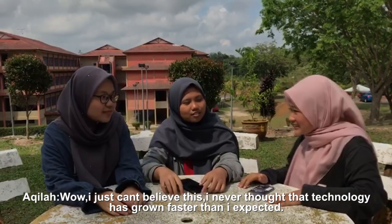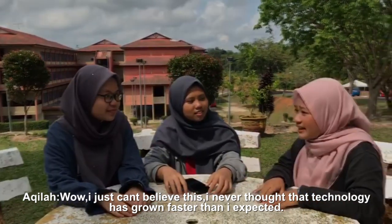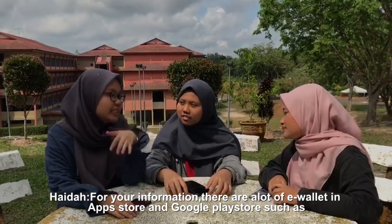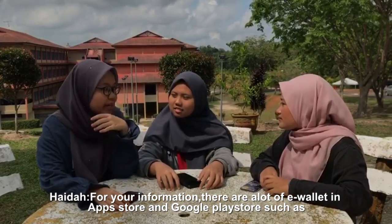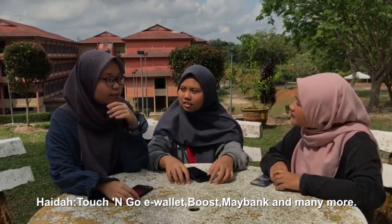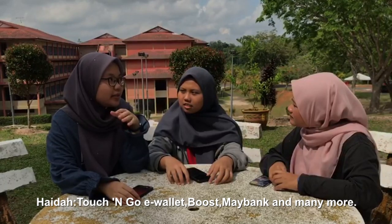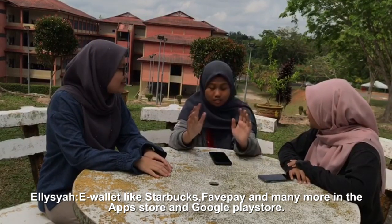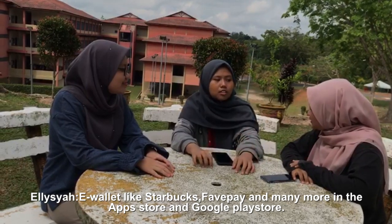Wow, I just can't believe this. I never thought technology was going faster than I expected. For your information, there are a lot of e-wallets in the App Store and Google Play Store, such as Touch and Go e-wallet, Boost, Maybank, and many more. Wallets like Starbucks, and there are many more in the App Store and Play Store.